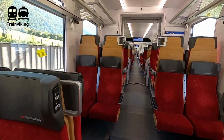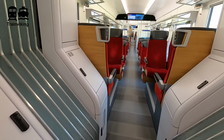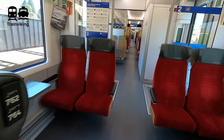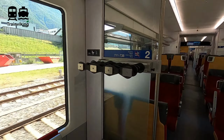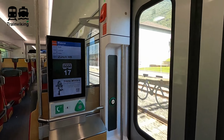and that was also the case over here. This is an interregional train, which is a little bit below an intercity, so the service is a little bit less than in an intercity because there's no dining car, but it's still very good, and this train goes from one end of the country to the other one. Near the spots where you can park bikes, there are also some places where you can park skis. Well, it's still Switzerland after all.